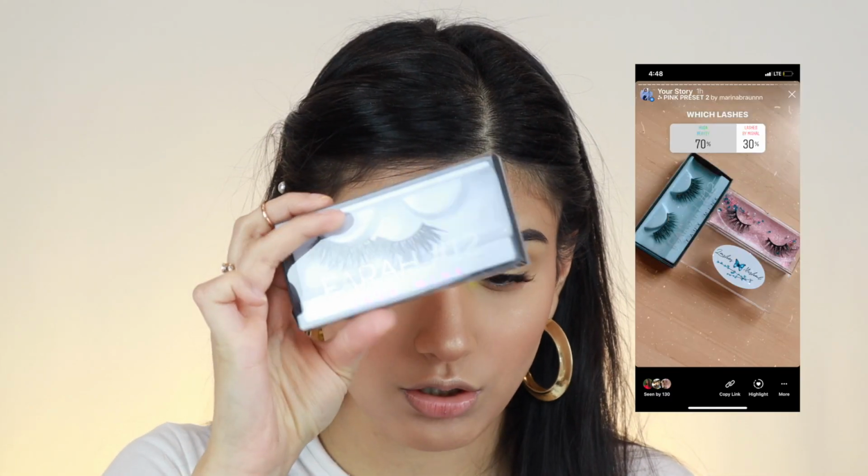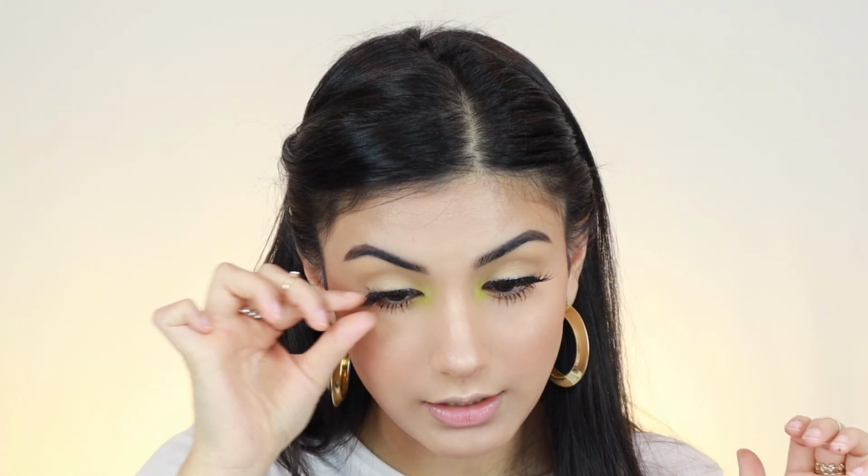So for lashes, it was between my friend Michelle's lashes, and then the Huda Beauty lashes and Farah. And you guys chose the Huda Beauty ones. So I popped on my lashes, and I actually really like how they look right now. They are a little harder to stick on because this certain style has a thicker band, so it's more of a headache.